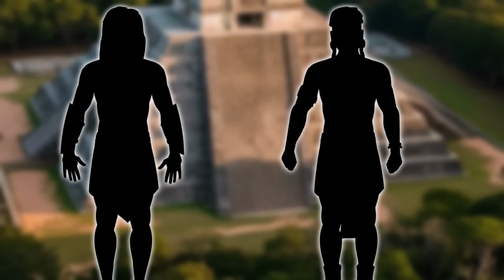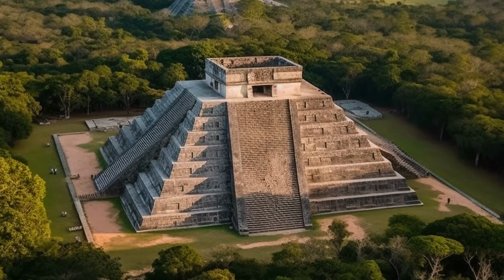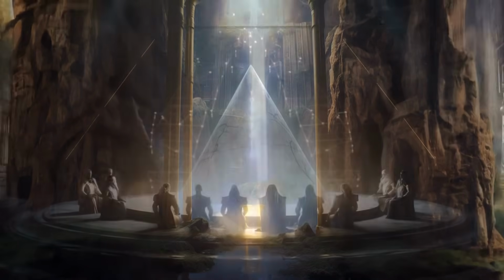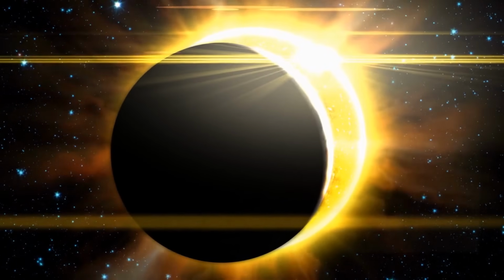Hunahpu and Xibalaqui were happy to have avenged their ancestors and gained the respect of the lords. Legend has it that the lords of heaven were so impressed by the twins that they took them to live in the sky by turning them into the moon and the sun.